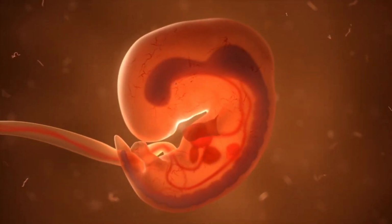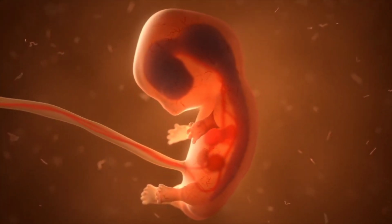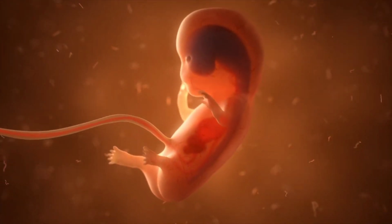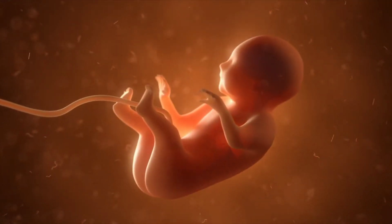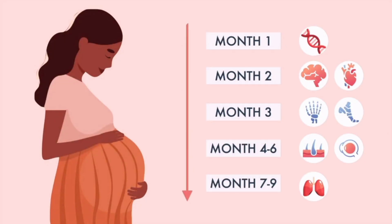From conception to labor, your baby is constantly growing and developing. Around the 5-week mark, your baby's heart will begin to beat. At 27 weeks, they'll have regular sleep and wake cycles. And at 39 weeks, your baby will be physically developed. Use this timeline to learn how your baby is developing throughout the pregnancy.